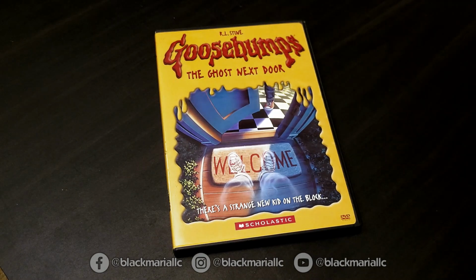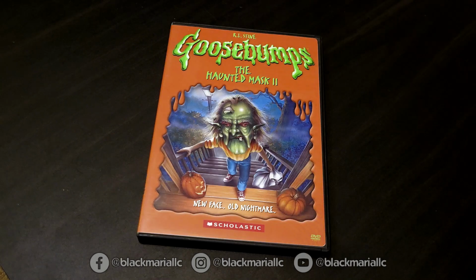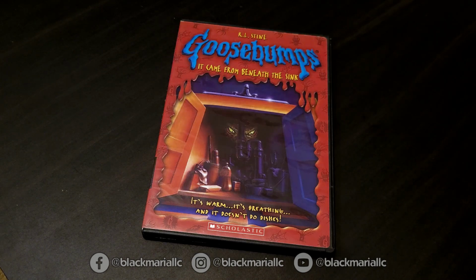The Ghost Next Door, I definitely learned to appreciate this one more as an adult than I did as a kid. It's really creepy, it's atmospheric, and it's kind of tragic for a Goosebumps episode. Really good one. And then we got Haunted Mask 2 back again on DVD this time. How I Got My Shrunken Head, another one where the second part kind of drops in quality, but I always dug them both. The second one gets a little bit silly, but not nearly as silly as some of the other ones. It Came from Beneath the Sink.